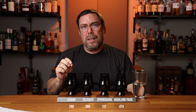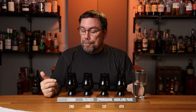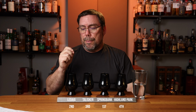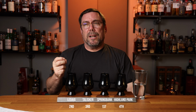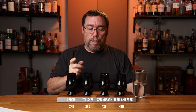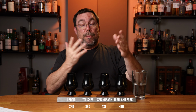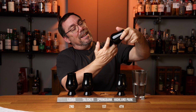So second place is going to be glass number 1, and that was the Longrow 18. Very good, and I believe it's probably going to be the least expensive of the 4 that are on the board right now. The sherry notes are good. The malt is really good. The price obviously is good, but just picking up that tar note dropped it down a little bit over glass number 1, which means glass number 1, I don't even have to look, but I'm just going to double check to make sure. Springbank 18.